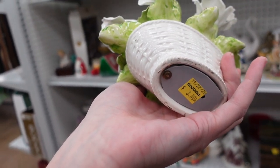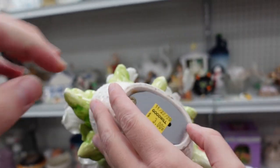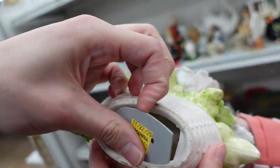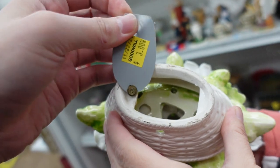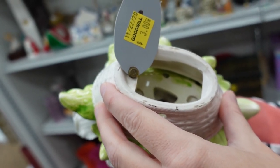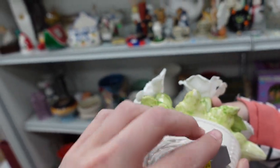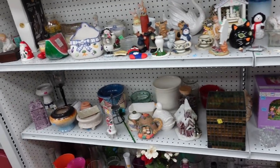What does it say? It doesn't have a mark? I don't know what's going on with this because there's like a plastic thing on the bottom. This doesn't seem right, does it? I don't get it. Was it a light? What is that? I do not know. Maybe you could put some lights in. Well, that doesn't make sense. Well, I'm going to get it for $3. Okay. Because that's just a special kind of a thing.